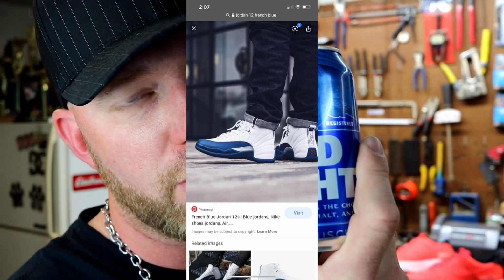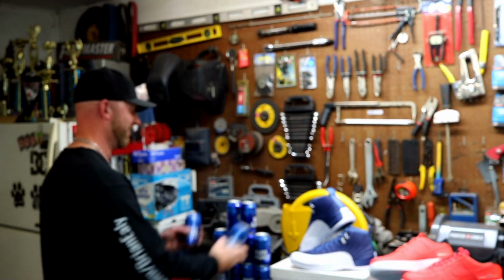When they release that 12 French blue again, it's all white with the blue bottom, those will be the Miller Lights. Gotta get me some Miller Lights too, bro.